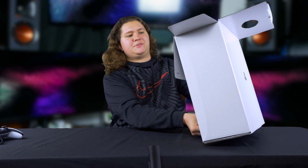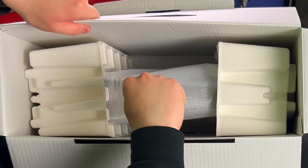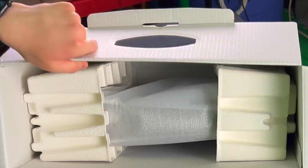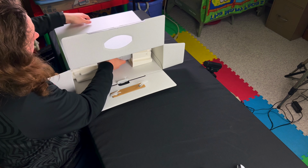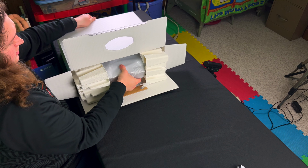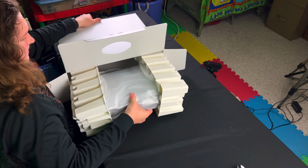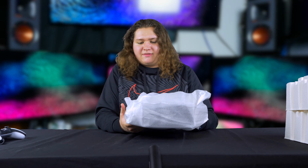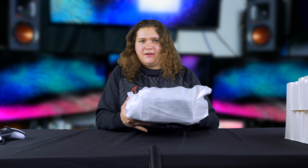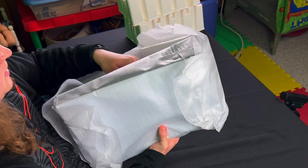Main event time. Check this out, guys. If you look into this box right here, this is the actual console. So I'm going to go ahead and lay this box down right like that, and we're going to go ahead and try to pull this out. Nice and easy like that. Maybe I should have laid it the other way. Okay, alright. Before even taking it out of this wrapping right here, this is very heavy. Like, it feels pretty comparable in weight to the original PS3.